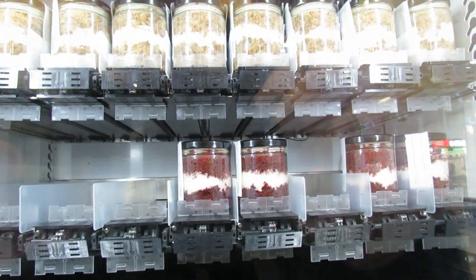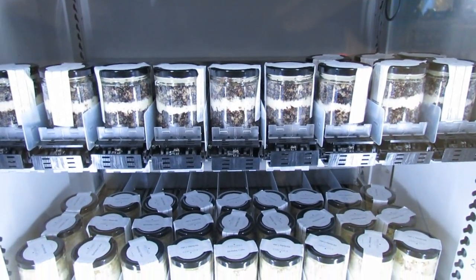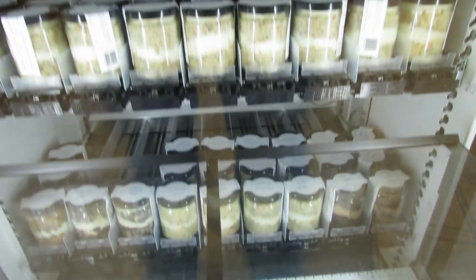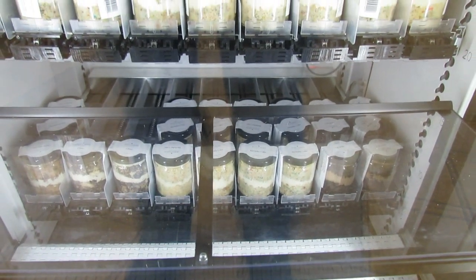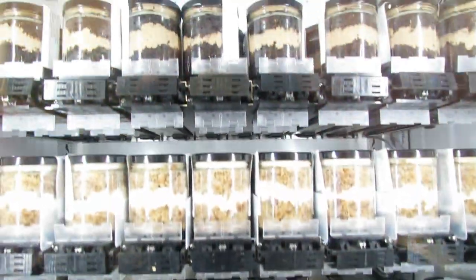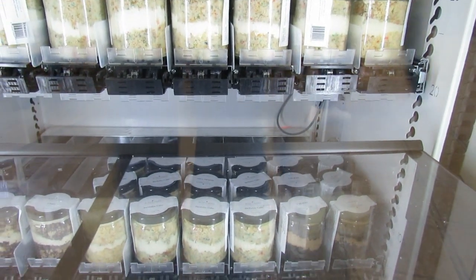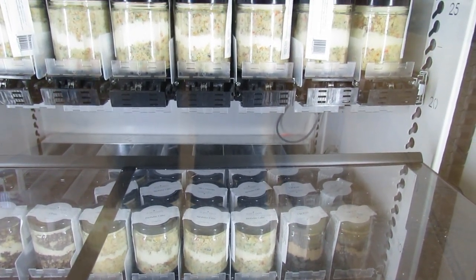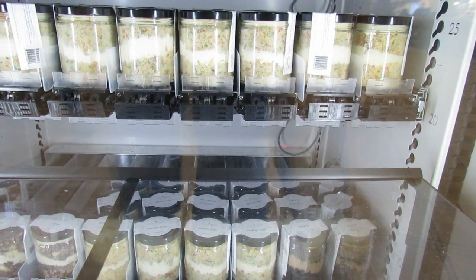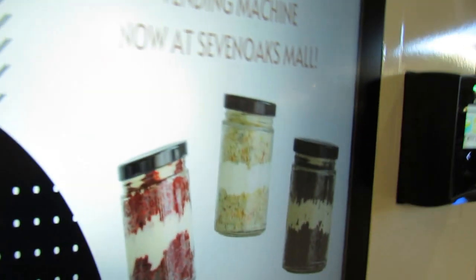What are they called? We got red velvet, cinnamon roll, Oreo, birthday cake. Very interesting selections. And that one on the top looks interesting too. I think I like birthday cake the best, but oh, Oreo could even be better. Too many choices. Let's see what the screen says.